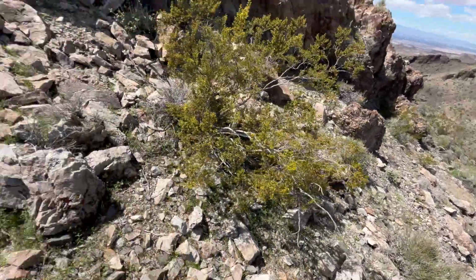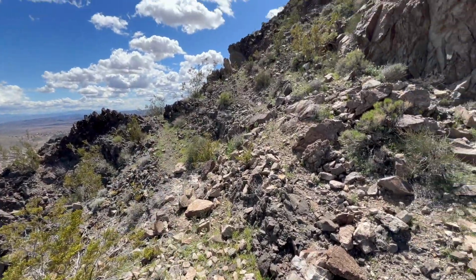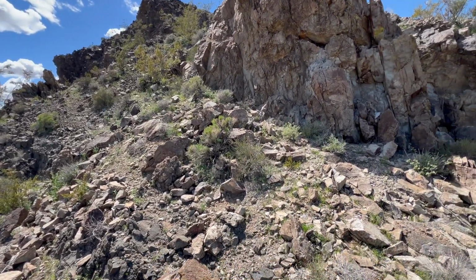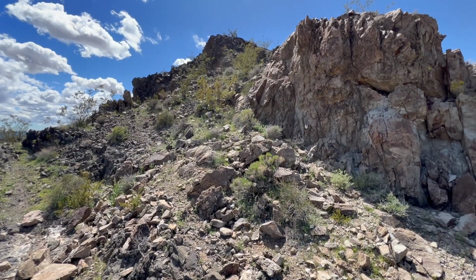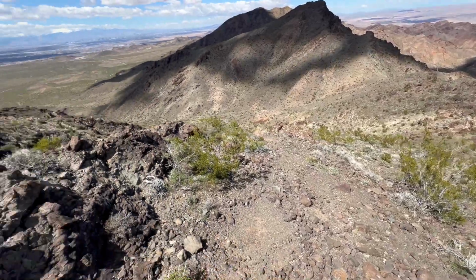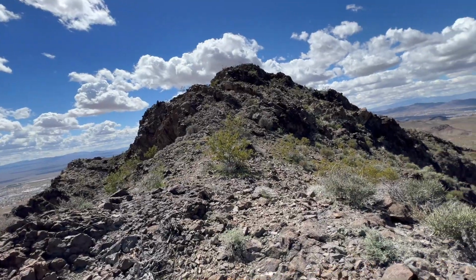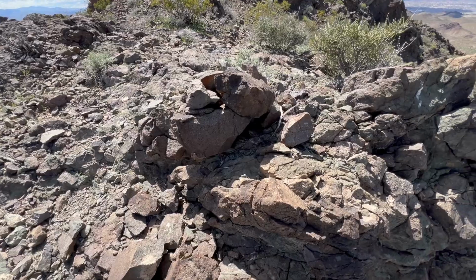I've been following this use trail up, and I see that it continues over there. But the peak should be up here not too far. So I think at this point, I'm just going to break off and head on up. Making my way up. Black Mountain Peak should be right up there. This thing looks like a cairn.